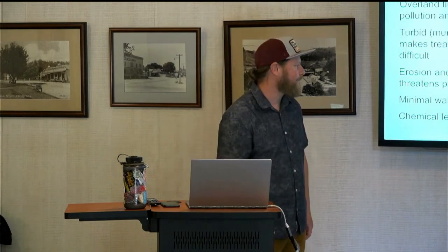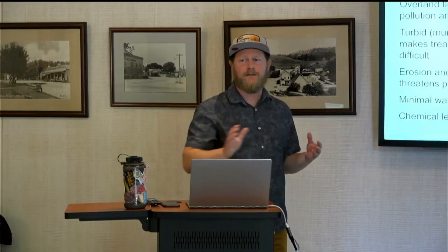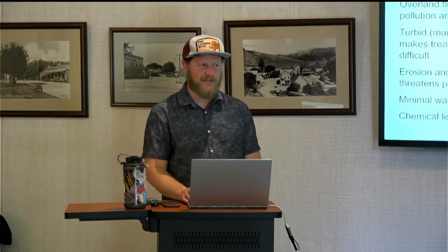And then chemical leaching from geology, I thought this was really interesting. There are some instances in the geology around here where there are heavy metals and other sorts of chemicals that aren't really good to be out and exposed to nature. I think of Almaden Park in South San Jose, which was a former quicksilver or mercury mine. That stuff exists in our watershed, and we have lots of quarries around here that are scraping and extracting and digging into the mountainside. So potentially when we have lots of rain, we can also get chemicals leaching into our environment.